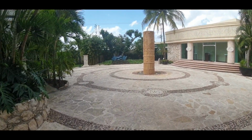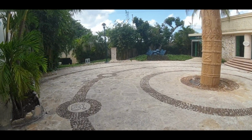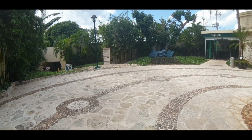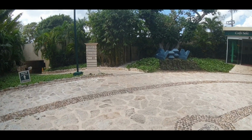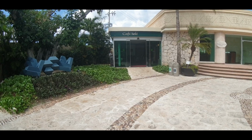It's a little bit hard to find this sort of beach entrance right here, so you've really got to look for the signs. So what actually it is, it's interesting. The hotel is on one side of the road, and then the beach is on the other side. There's a cafe right here as well, so if you want coffee.